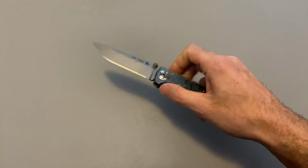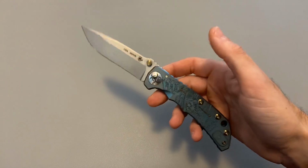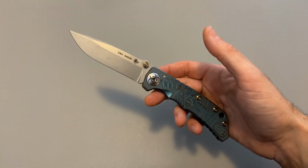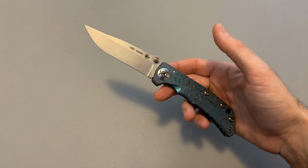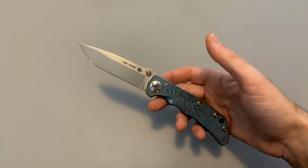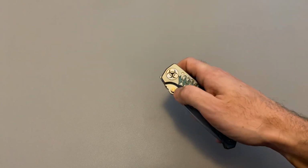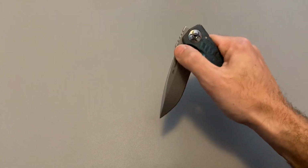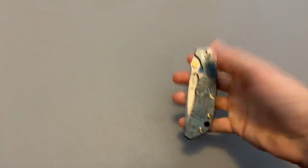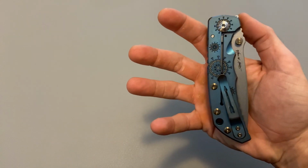But this knife is just... I'm still trying to figure out exactly how to describe it, because to me, the feel and the action is like if you were to combine a Chris Reeve Umnumzan with, probably, a Hinderer no flipper, where it's just the Hinderer thumb stud. There's just so much solid feel with this knife. And it pulls me in a lot of different directions on how to describe it to people.